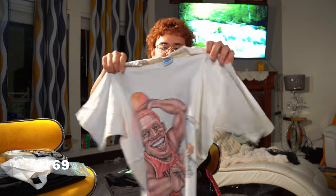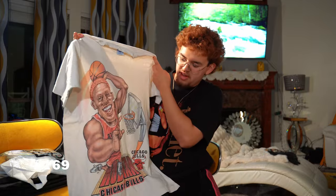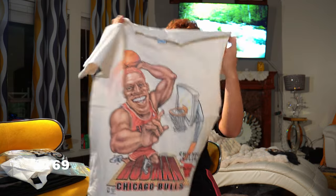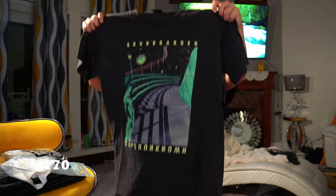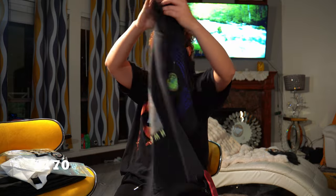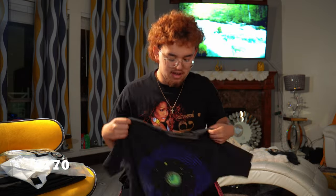One of the coolest Rodmans, just because it's a caricature, but it's like a comic also. You got him dunking the ball, big ass fucking arms right there. And for all the marbles, and to end the video, you got the super unknown Soundgarden. You got the back right there, like space, on the Brockum size L. One of my favorite shirts that I've acquired. And that is all the damage for today.